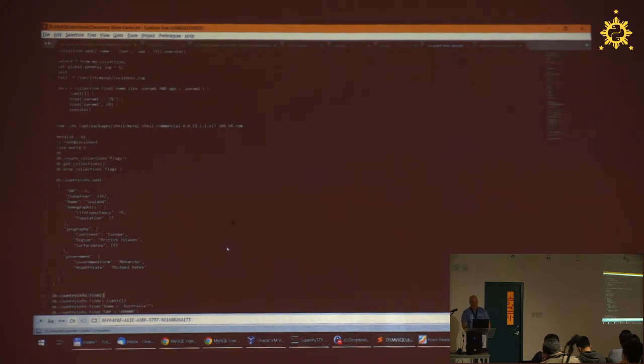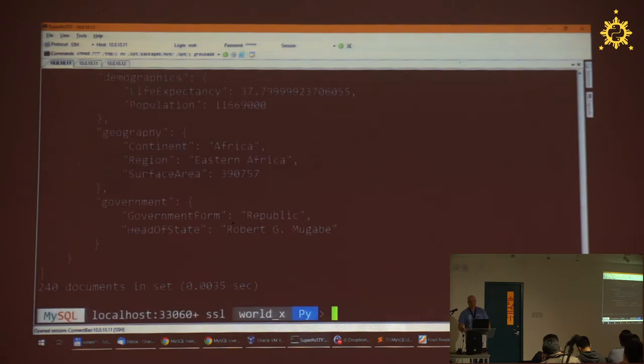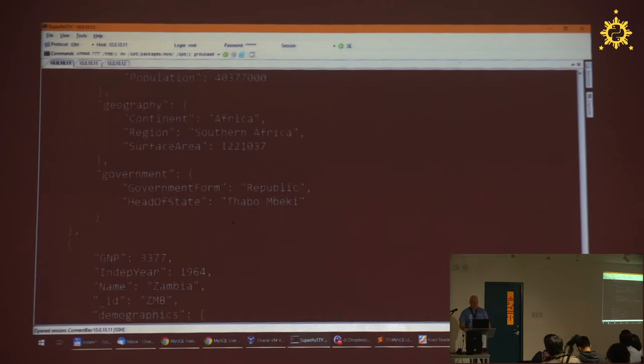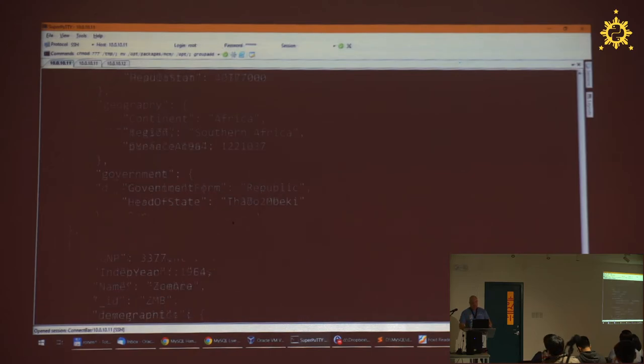Now, we can do db countryinfo find, and we get 240 documents. Okay, so this is all the information, all the documents we have inside the schema, and you can see in here each one, for instance, this is South Africa, ID, demographics, all sorts of things.